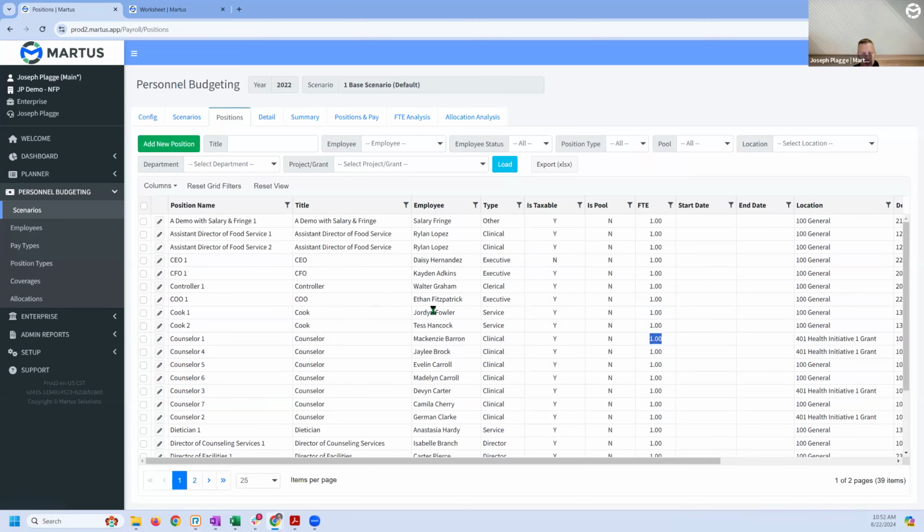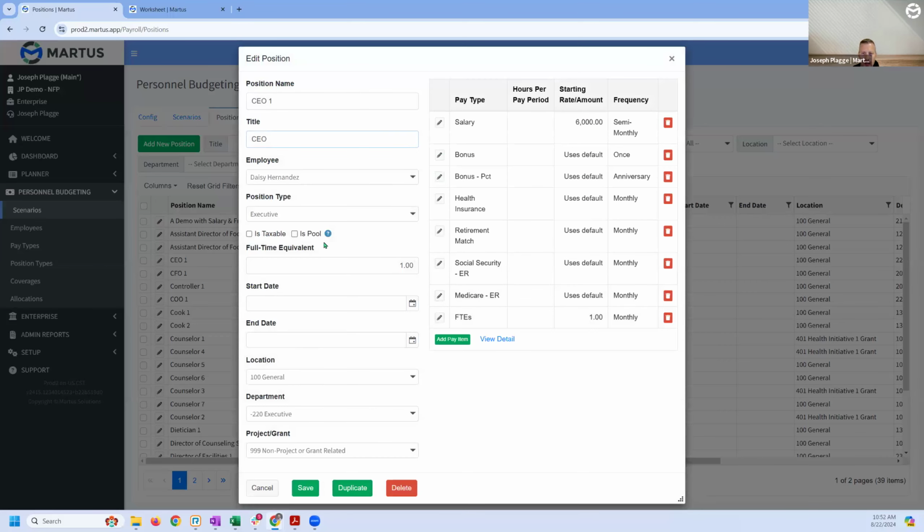Now we're tracking a few different things on these positions. There's that pool option, FTE, start and end dates. So if it's left blank like this, we're telling Martus to budget all 12 months for this position.